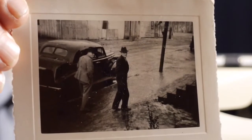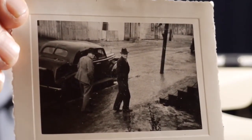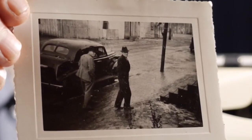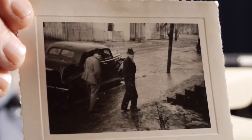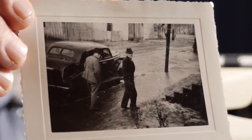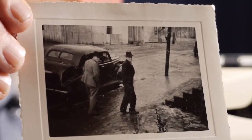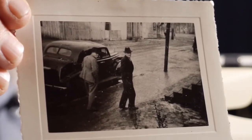And what I liked about this photograph, first of all, was the composition. I like the two men in the fedora hats and the suits. I like the way their posture is, and just the composition of the light and the dark parts of the area, and the contrast between the rounded curves of the automobile and the angular corners of the staircase in the lower right corner. But it's an interesting print because it's kind of enigmatic.